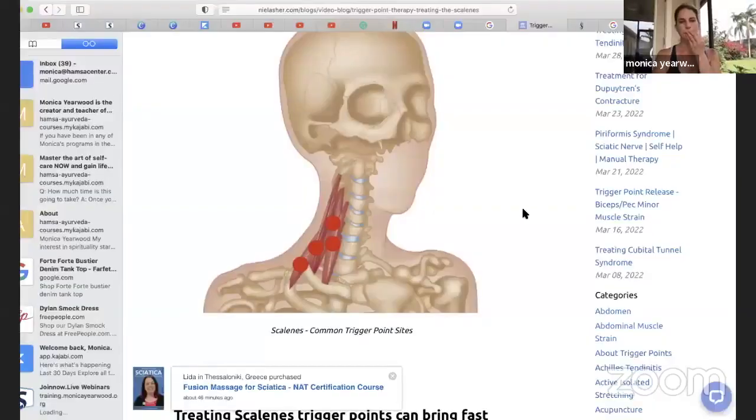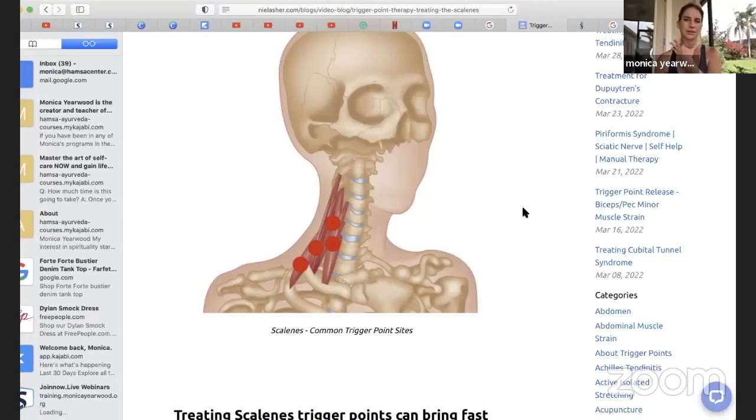So the scalenes play an important role in breathing mechanics. They help to raise the first rib. Okay. So they're here, right on the side of your neck. And you can massage all the way up and just notice, or even do some side neck stretches.